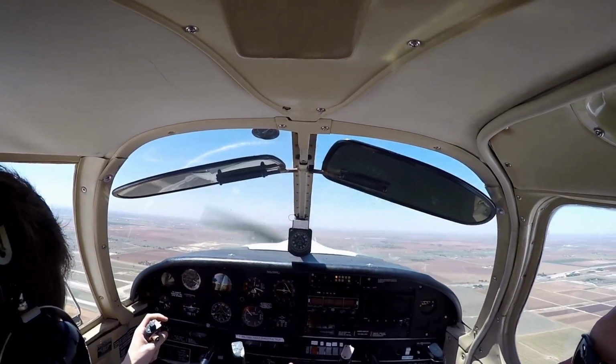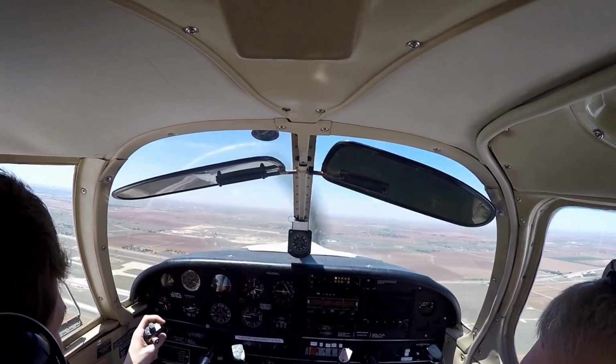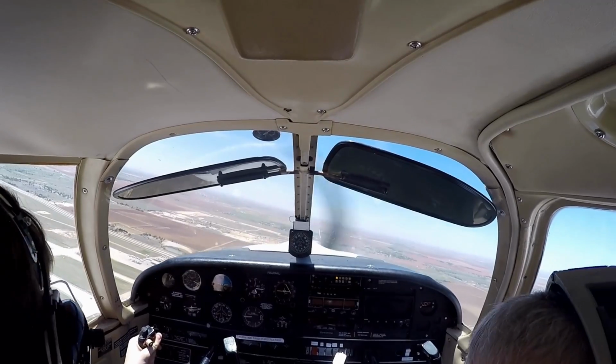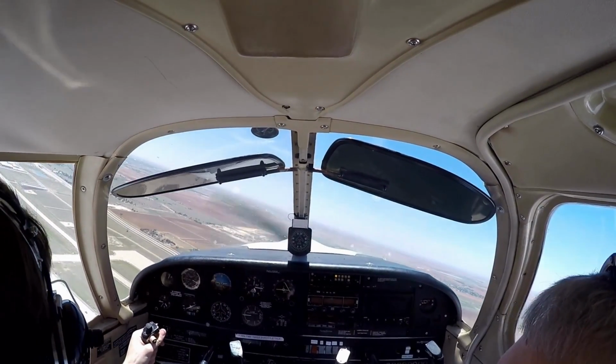Gate Mike Charlie, actually cancel option clearance and turn to the south and enter the right downwind. Turn to the south, enter right downwind, Mike Charlie. So turn left and into the right downwind? Yep. We're changing runways? No, we're just on the right downwind for runway 8.